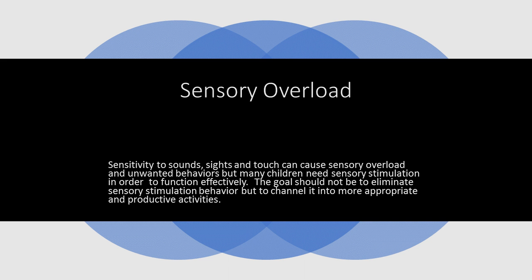Sensory overload, sensitivity to sights, sounds, and touch, causes unwanted behavior. But on the opposite end of that, some children need sensory stim to help them function. So the goal shouldn't be to get rid of the sensory stim behavior, but to channel it into more appropriate and productive activities.